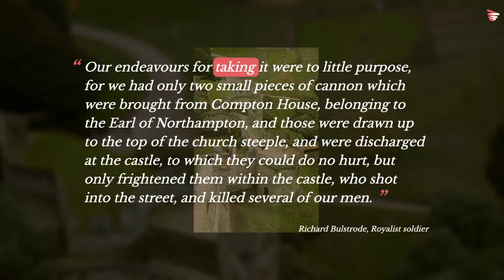Our endeavours for taking it were to little purpose, for we had only 2 small pieces of cannon which were brought from Compton House, belonging to the Earl of Northampton, and those were drawn up to the top of the church steeple and were discharged at the castle, to which they could do no hurt, but only frightened them within the castle, who shot into the street and killed several of our men.